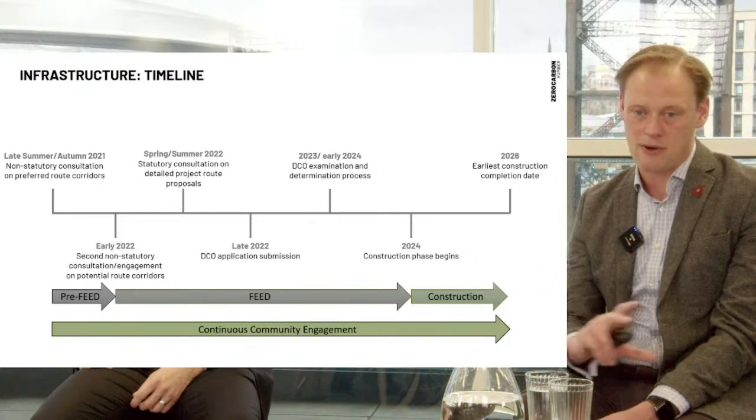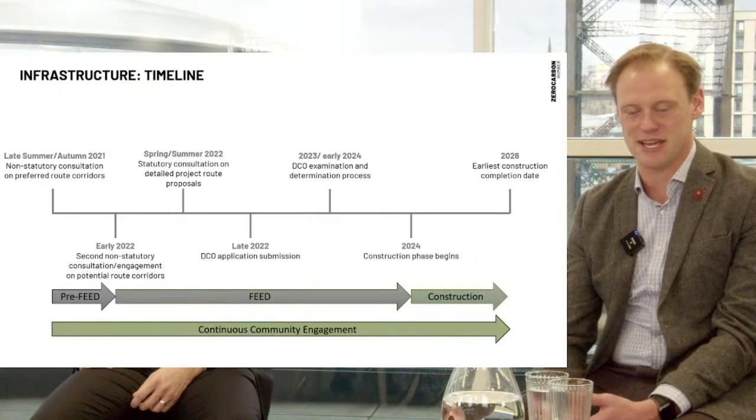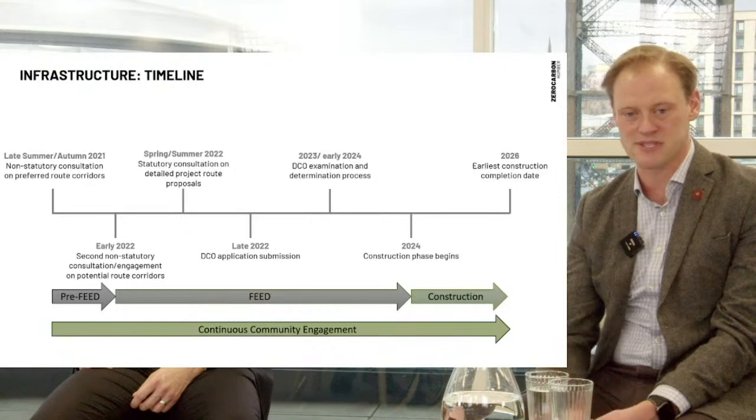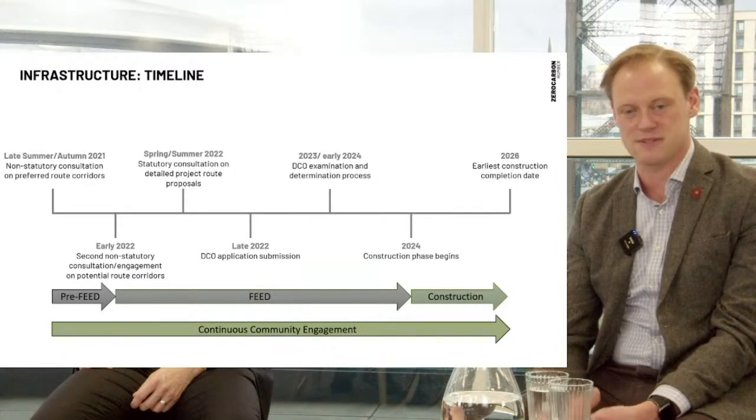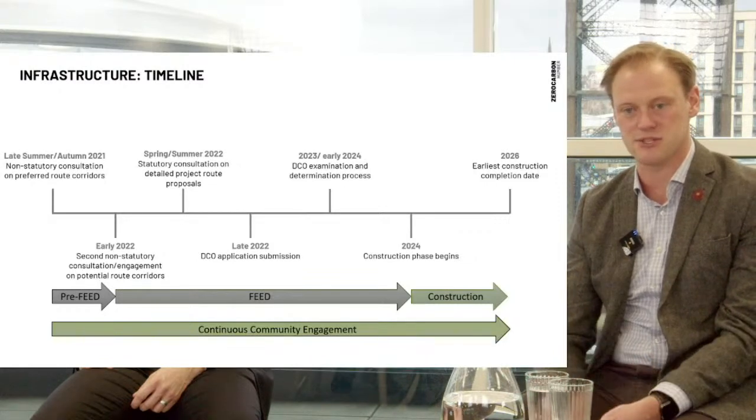And as I say, throughout that, what's absolutely key with all of this is the continuous community engagement. That's about bringing the public with us. It's about educating people on the benefits of CCS and hydrogen and the benefits that it can bring to the region.